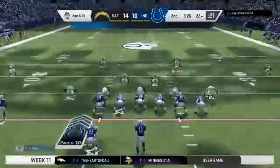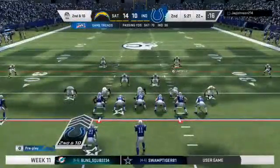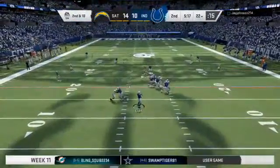Hey, high 7. Hey, 50 the mic, 50 the mic. Let's go, defense. 5. From the gun, right.